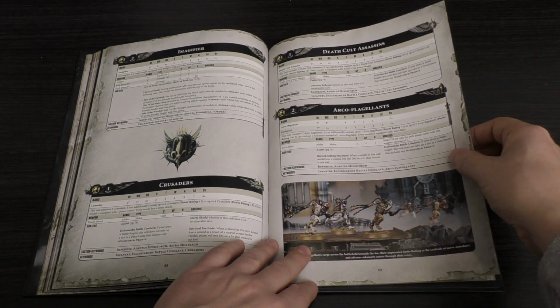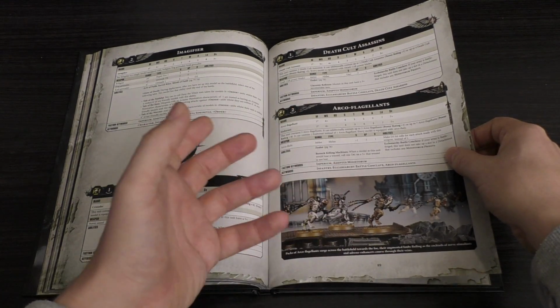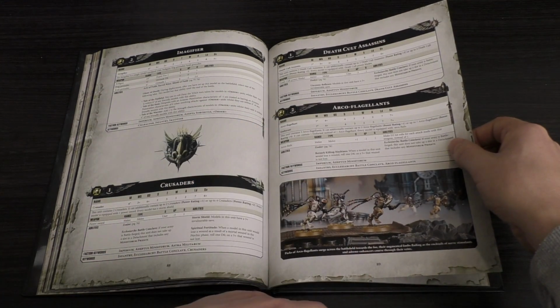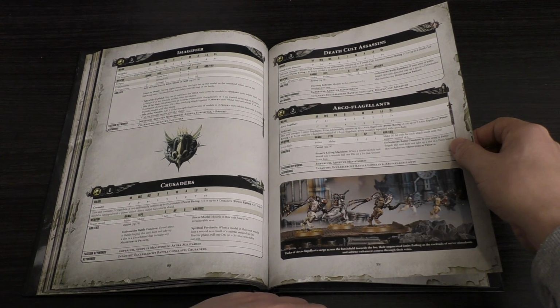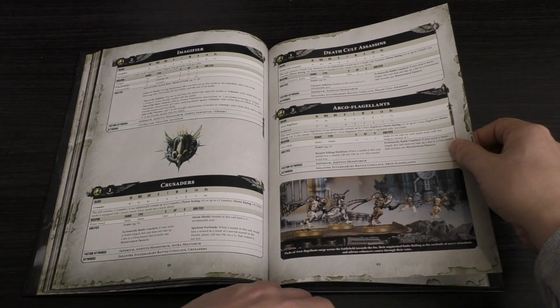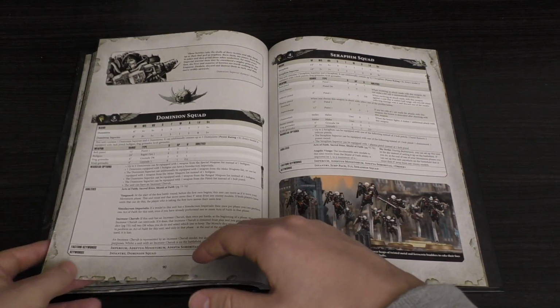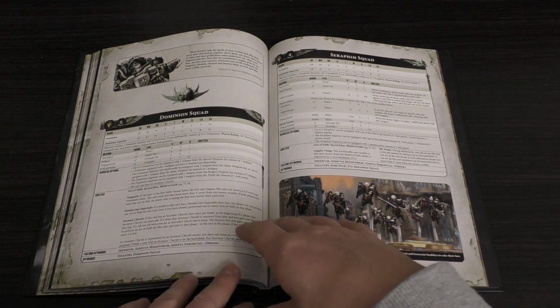Arco-Flagellants, the flails. You're adding 1 to the strength, so strength 5, AP -1, damage 1, and you get D3 hit rolls for each attack made instead of 1. And they do have Berserk Killing Machines, which means they basically feel no pain on a 5+. And that's it for elites. You don't need to hold your breath anymore.